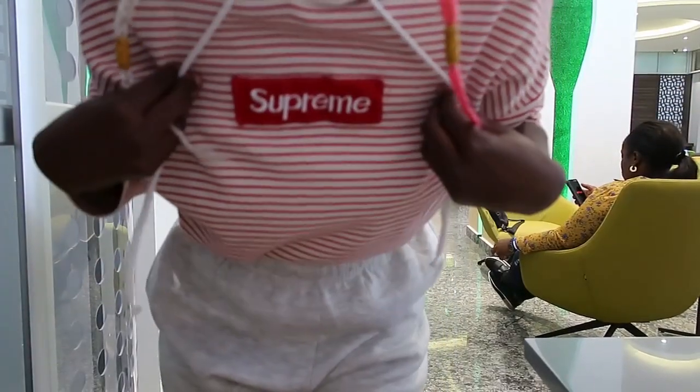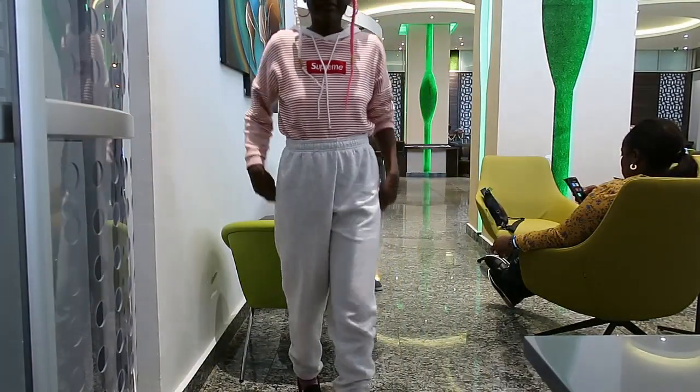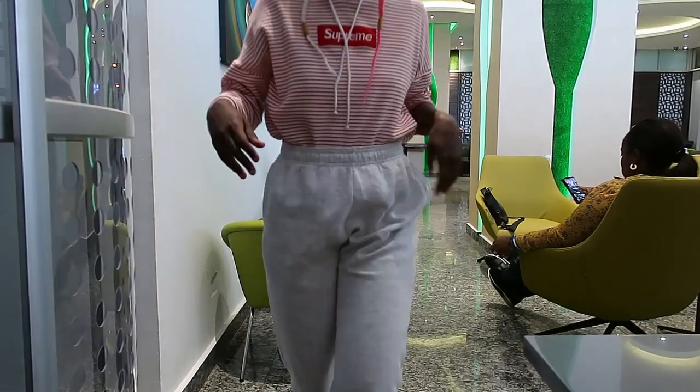So guys, this is my travel OOTD. This is the most comfortable I've ever been when I'm traveling. I don't have that stress for my boots. That's why even with Batangomas, I don't have flat shoes. I have sandals, but I want it to be warm. Stay tuned. We're about to board in the next 15 minutes.